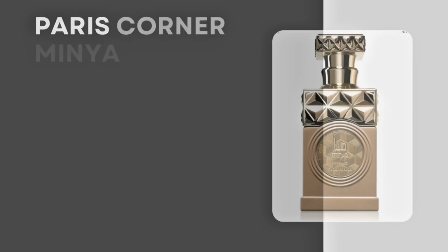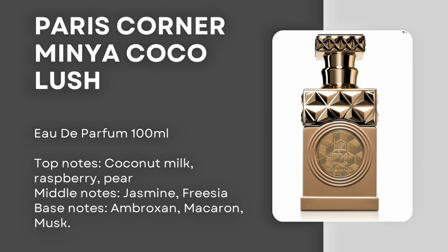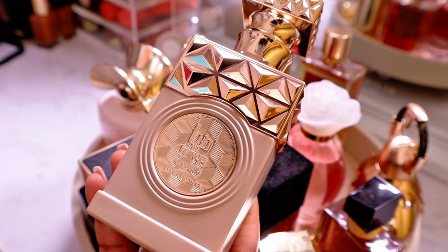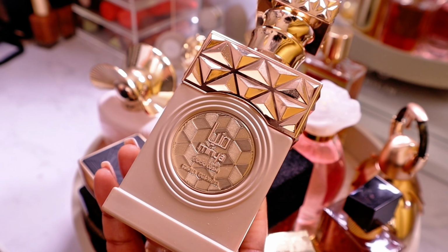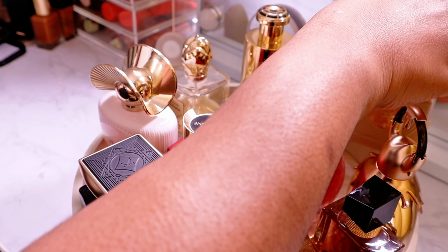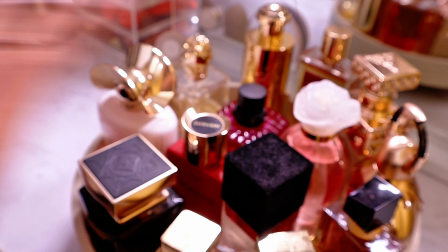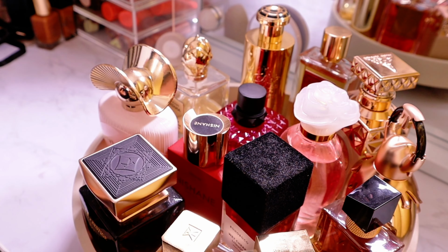The top notes, there's coconut milk, there's raspberry, there's pear. The middle notes, there's jasmine, there's freesia, and in the base, there's ambroxan, macarons, and musk. So I'm expecting that this is going to give me a fruity, gourmand-esque type of fragrance. Something that's going to be cozy, nice to wear when I'm working from home, and also to bed. I'm hoping that I love it, but it's the best way to test it out.